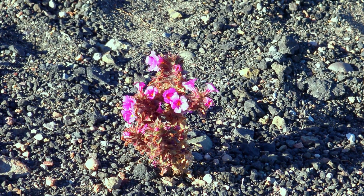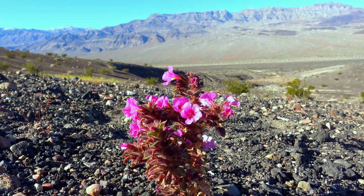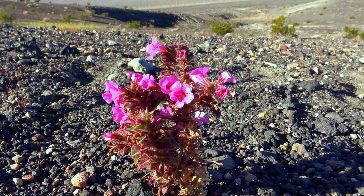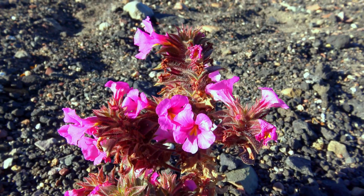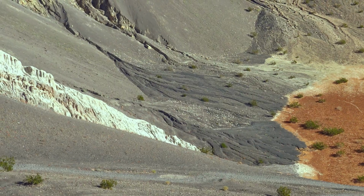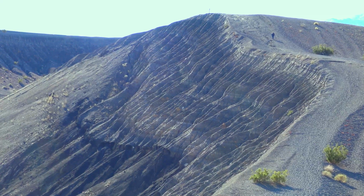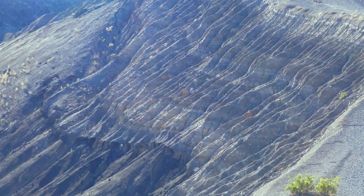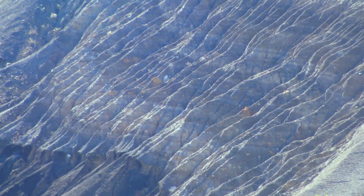I think this is a purple poppy mallow plant. Regardless though, this plant was looking very pretty glistening in the early morning sun. The person walking up the side of the rim gives you a perspective of the size of the ridges and the depth of the crevasses.